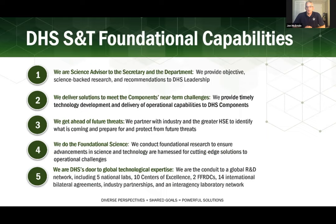Now, one thing I want to do is kind of bring us back to the history of DHS. After the 9/11 attacks of 2001, the Homeland Security Act of 2002 sought to unify and integrate 22 federal agencies and departments to improve the Homeland Security enterprise, thus the creation of DHS. And S&T was formed shortly thereafter in March of 2003 to be the science advisor for the Secretary of Homeland Security and to be the R&D arm for the department.